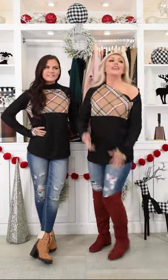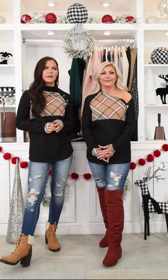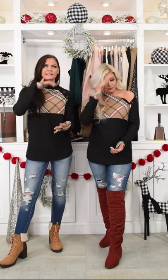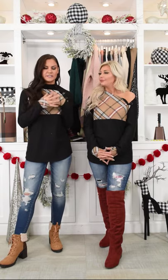Where are we? When you're wearing... Oh, there we are. Beautiful. This is the It's Up to You plaid mock neck sweater in black for $40. I love this. I think it's so super cute. Plaid is like my jam, though. I love everything plaid. I want all the plaid. But if you're not a big plaid person, this one's perfect because it's only a little bit, and then you get the full body of just simple black.